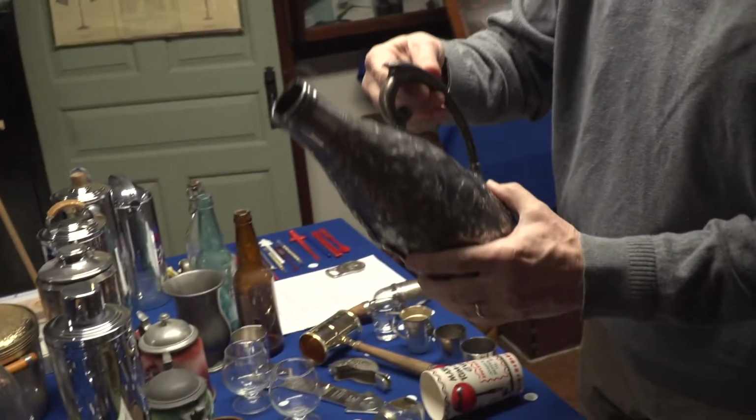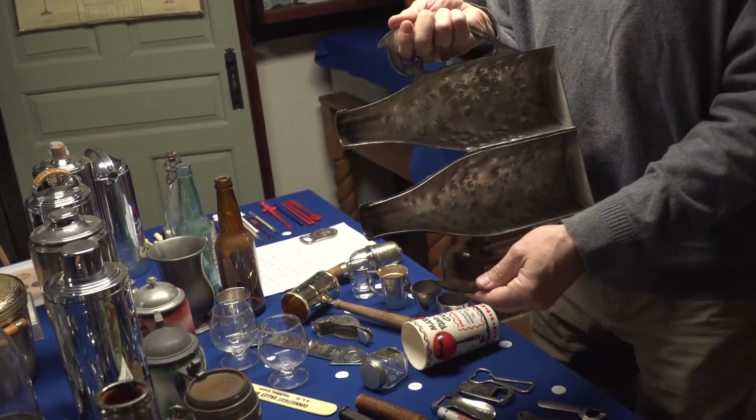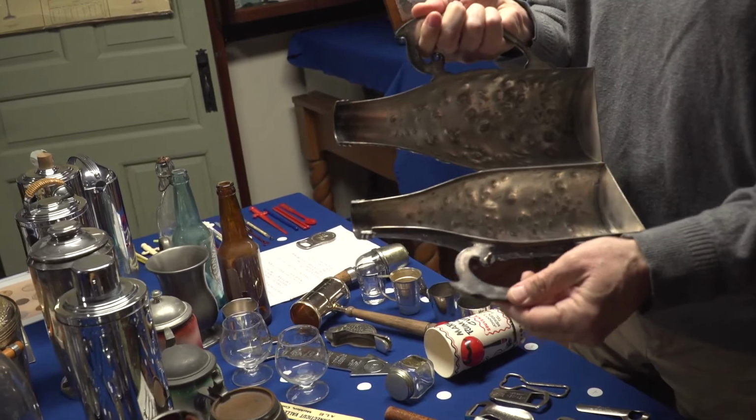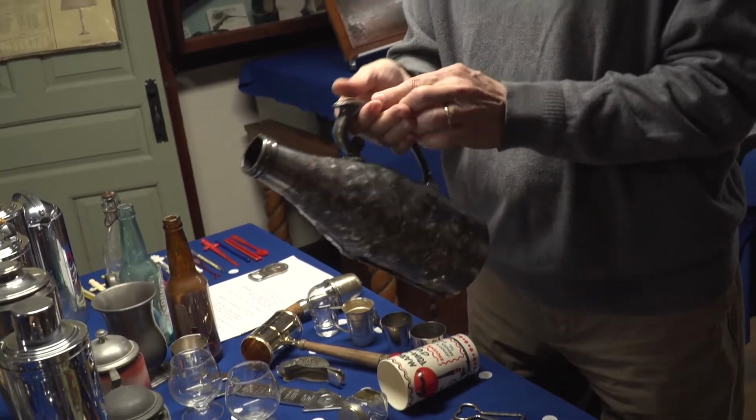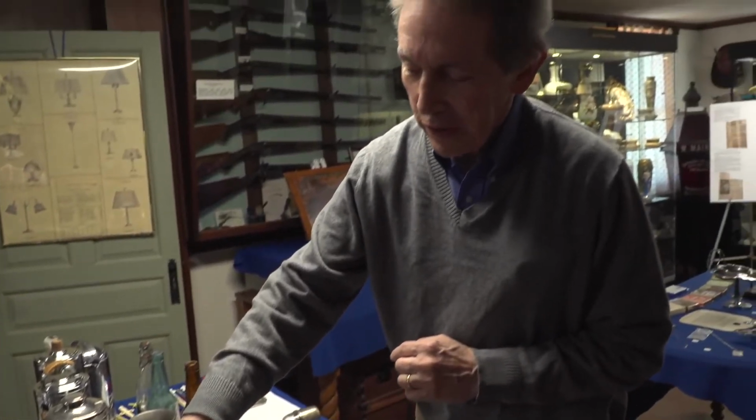These are bottle holders, and if you wanted a handle for your wine or you wanted to serve a vintage that wasn't of the finest, you could just hide it in here, serve it at your table, and most people would not be any wiser.